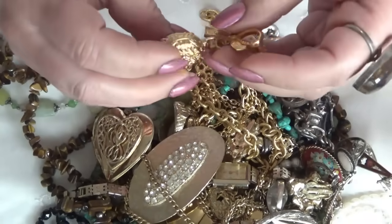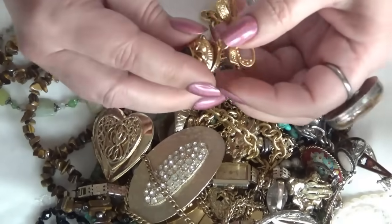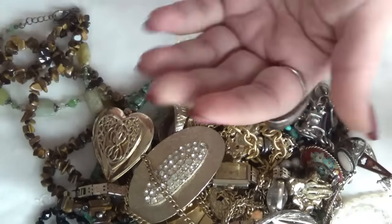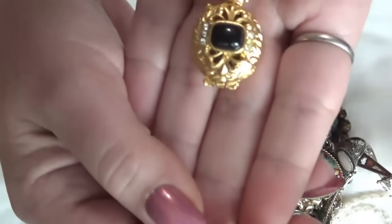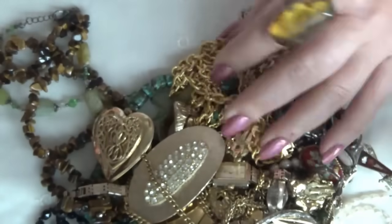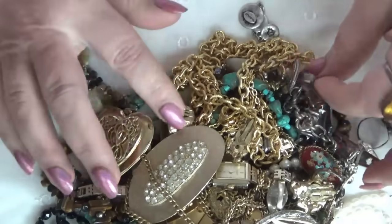And this one is like a locket. It opens like this. Oh, this is so pretty. Oh, I'm missing one little stone over there. Okay. Need to be on focus here.